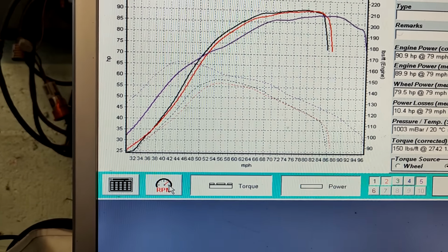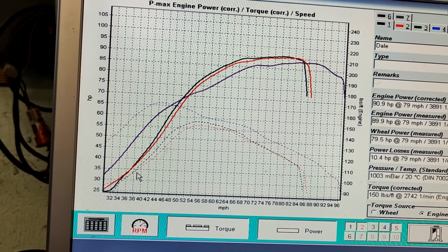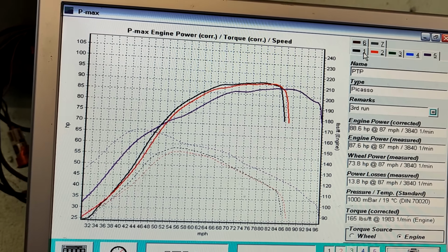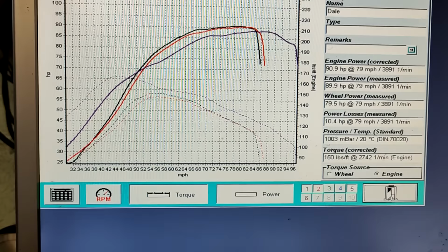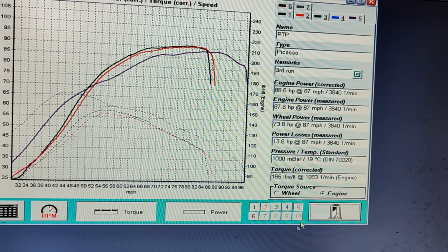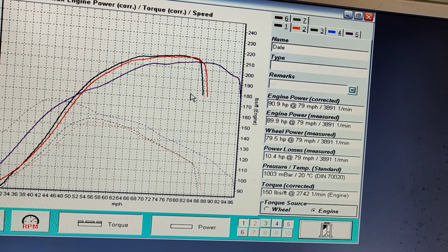If I change it to road speed, well, that's completely thrown my argument out of the water, because it appears to be taller geared. 87 miles an hour at 3.8. 79 miles an hour at 3.8. Yes, Past the Picasso is taller geared. So that's blown that argument out of the water completely. That is just Past the Picasso has way more torque. 165 pound foot it made, because it's nice and loose, nice and freed up.